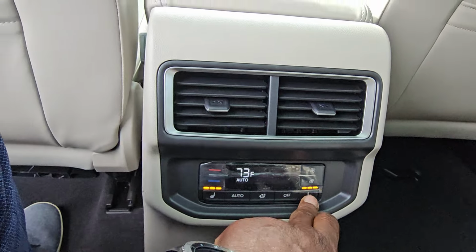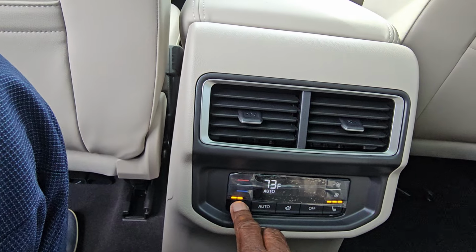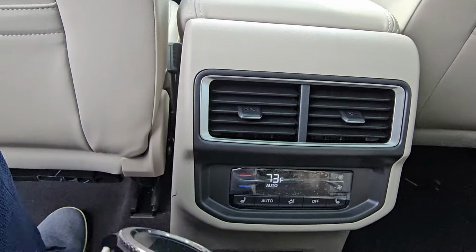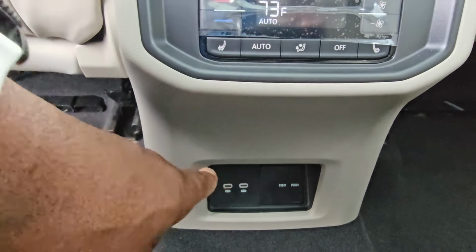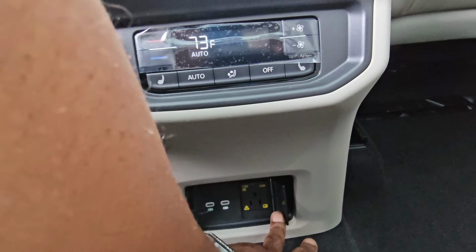You have heated seats for the outboard seats in the 2nd row as well. So they start on high, then medium, then low, just like they do up front. So 1 push takes it down a notch. 2 USB-Cs right here to the backlit, and a 3-prong plug-in right there to charge a laptop.